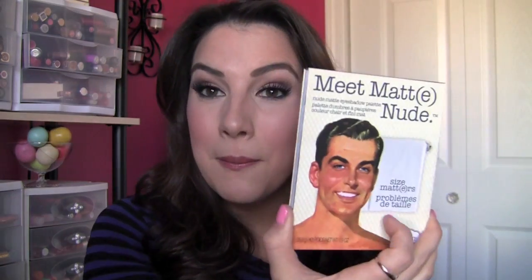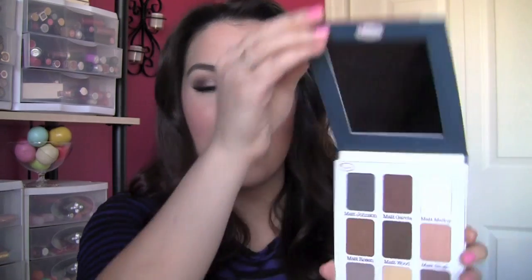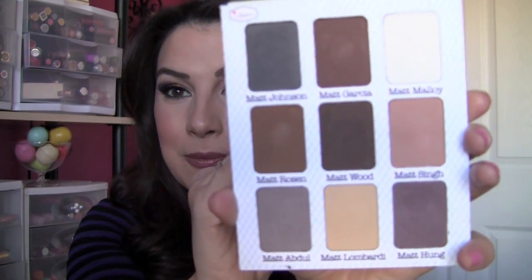As a whole, the brand theBalm, I think we can all agree from the things I've shown throughout the Emily Awards, has adorable packaging with everything. The way they package their blushes, the little characters they almost associate with some of their things, like Matte from Meet Matte Nude. They're talking about matte eyeshadows, but they've developed this character named Matte, and they've named all of their shadows after someone named Matt.